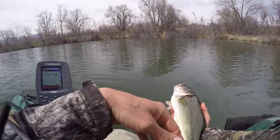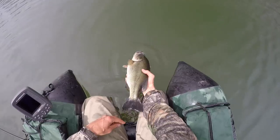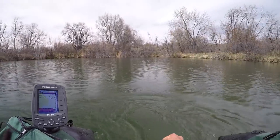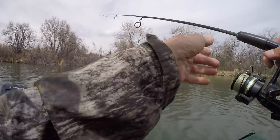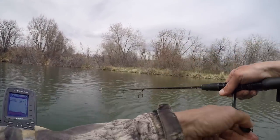Oh, I'd like to know what's in your stomach. I really would. But I'm gonna let you go. Science can wait. Beauty before science.